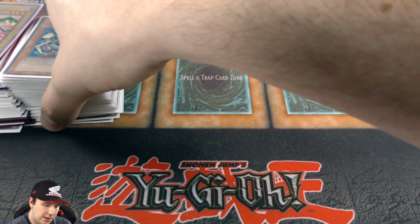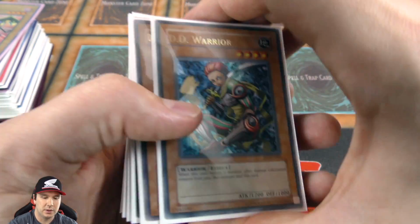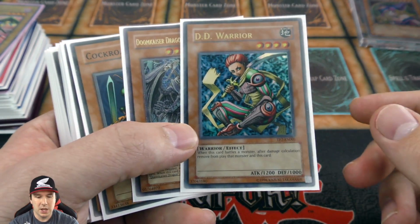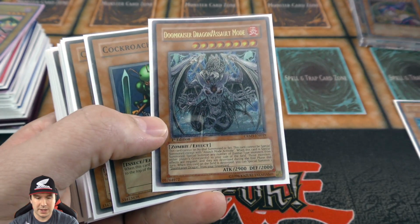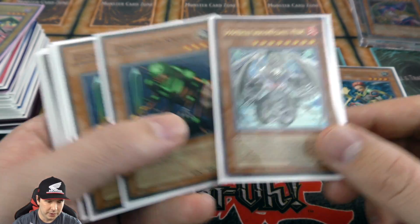Over to our next. We ended up pulling this DD Warrior ages ago, a few years back. We ended up pulling this Ultra Rare, so we're going to mail that in and hopefully get a good high grading on it. And we got this Ultimate Rare here, first edition.